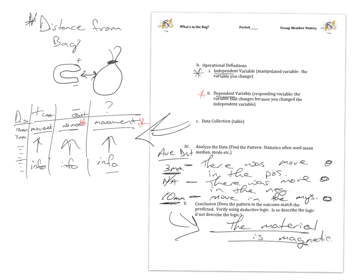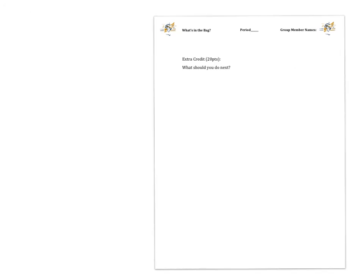And there you have it. That's kind of the lab, and that's an example of it. I went through the whole process. I'm going to leave the what should you do next after you've completed that. I'll leave that for you for 20 extra credit points at the end of tomorrow.